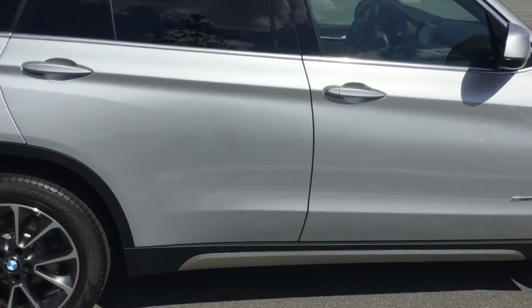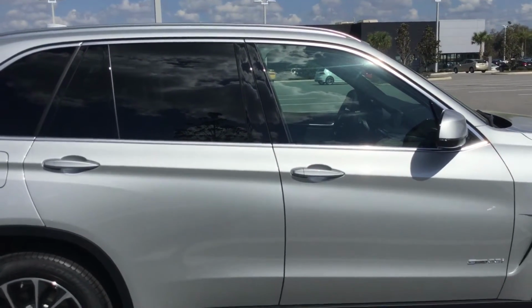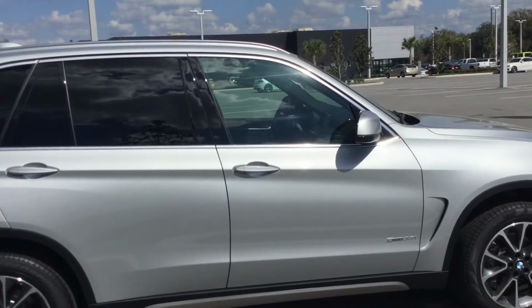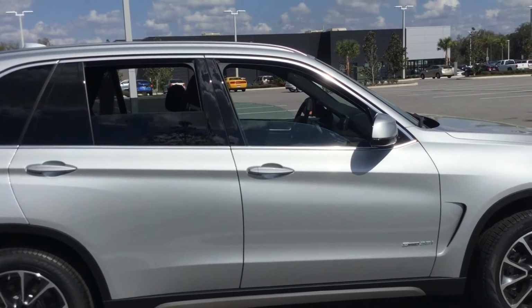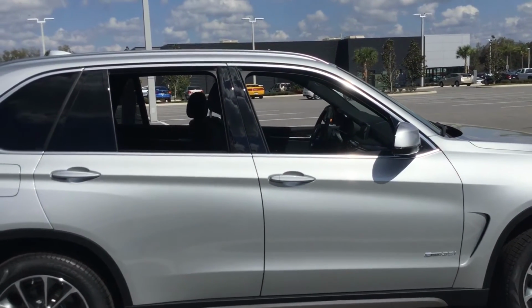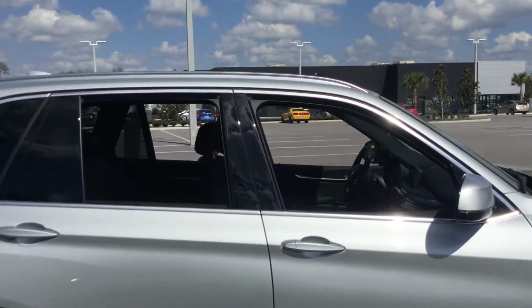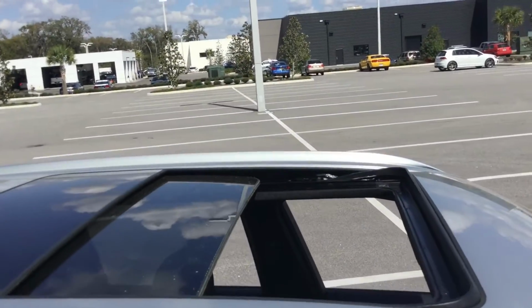What's nice is for about 20 years BMW has had the ability to roll down the windows now by using the remote. So with the Comfort Access keyless entry, it's actually made that go a little further. So if you press and hold the unlock button on the remote, it'll roll down all the windows as well as open up this wonderful panoramic roof here on the top.